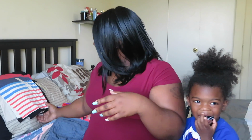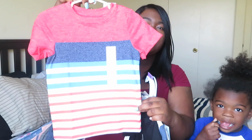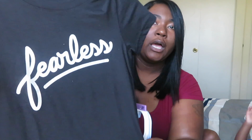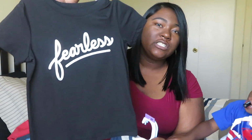I'm gonna start with Target because that was the first chunk of clothing that we bought, and that stuff was all hangers and a little more organized. So we got Jody a couple of short sleeve shirts. Like I said, all of his stuff is in 2T now. So he got this really cute striped shirt. I love him in stripes, I don't know why. Then I saw this and I thought it was super cute and kind of basic, you can pair it with anything. That's mine. It just says fearless.